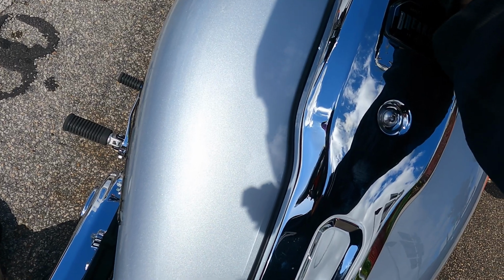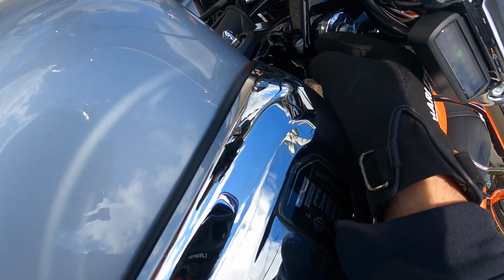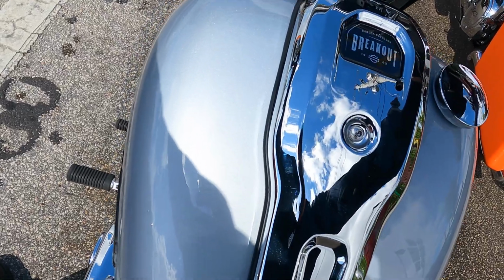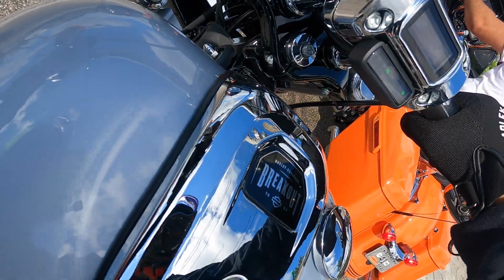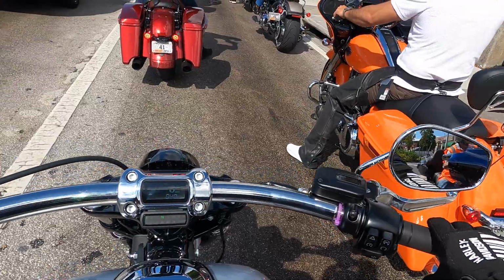Again, my right foot, Jesus. This isn't fun. Why the hell is this loose? It's a demo bike, but why is this loose? That doesn't inspire a lot of confidence. I'm gonna try to screw it. Doesn't feel unstable, but it's right in the swivel joint of the triple tree, and that doesn't inspire a lot of confidence. I'll let them know once I get back.